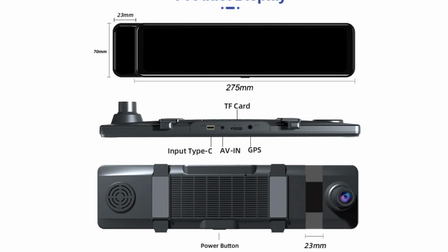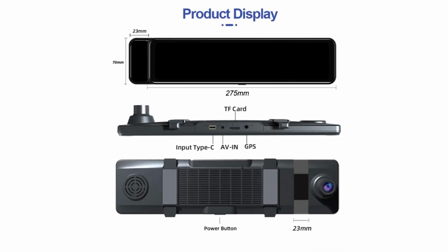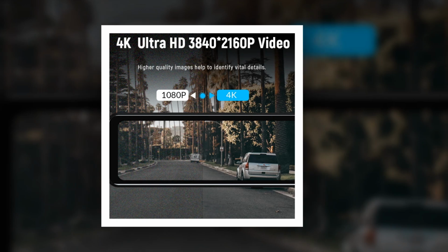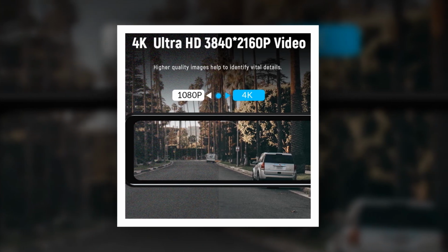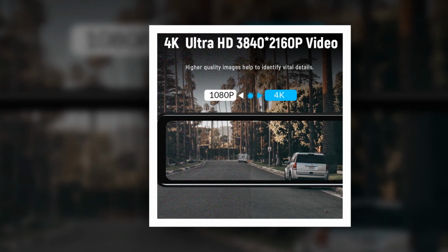Acting as both a rear-view mirror and a dual-car camera system, the EACE 12-inch mirror dash cam offers comprehensive coverage and documentation of your driving experiences. With its sleek design and black box recording features, it's a sophisticated solution for those seeking top-tier performance in a dash cam.